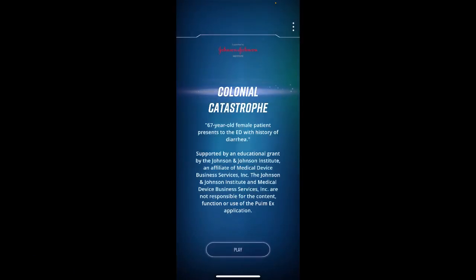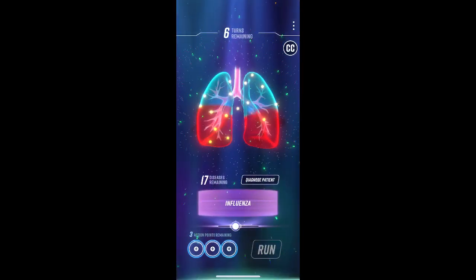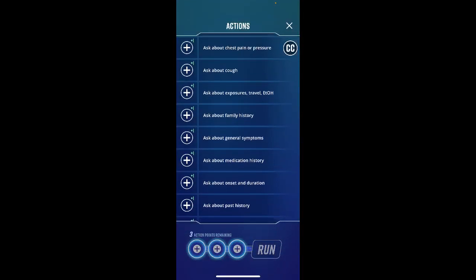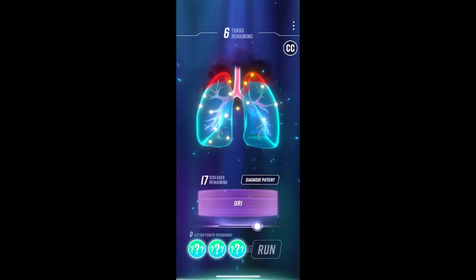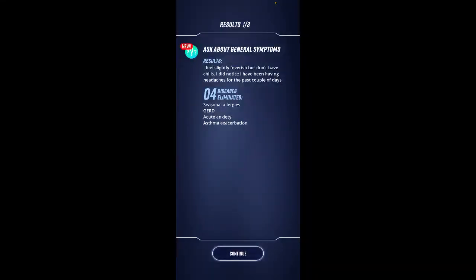Colonial catastrophe. 67-year-old female patient presenting to the ED with a history of diarrhea. Diarrhea. What a weird way to start with things here. I want to know all about your symptoms, when this thing started, and I want to do a pulmonary exam. Slightly feverish with headache.